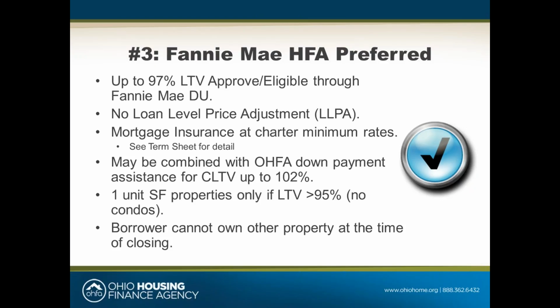There's no price adjustments for the credit score. There's no price adjustments for the type of property, for anything. It is what you see on the rate sheet. Mortgage insurance is at charter minimum rates. Our term sheet shows you the detail, but for example, at 97% loan to value, you're at 18% coverage. So the MI is really good on it. It can be combined with our down payment assistance for a CLTV up to 102%.